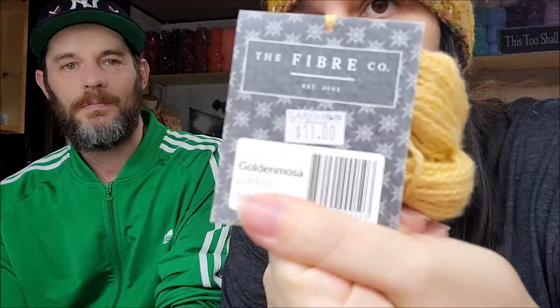Very, very good deals on some higher end yarns. They also, like I said, had other yarns that weren't on clearance that were still good. Check all their yarn out too. Still a really good deal. Nice. So still a good price, right? I like it. Yeah. Nice.